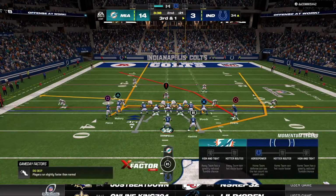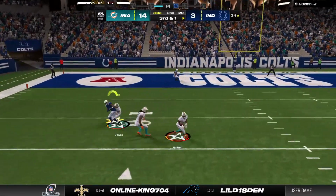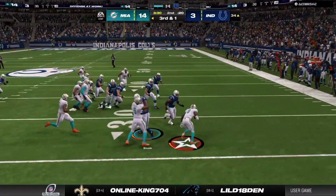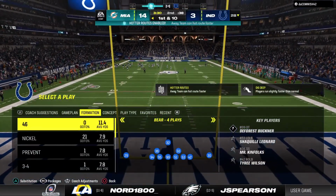Buffalo 18. 3rd and 1, Richardson to throw. Oh, he tries to force it in, and it's intercepted. Picked up by Javon Holland. And the Dolphins are going to take over at their own 28-yard line.